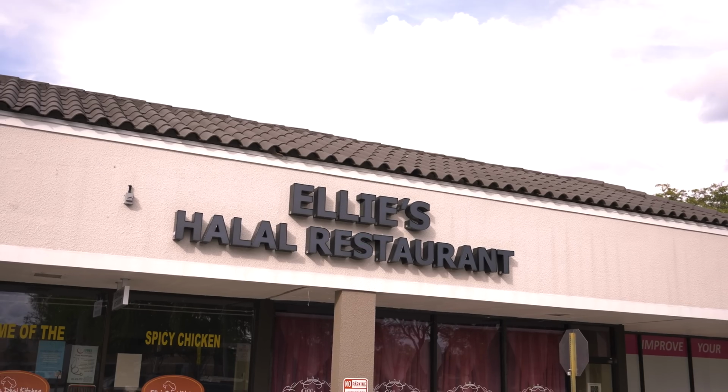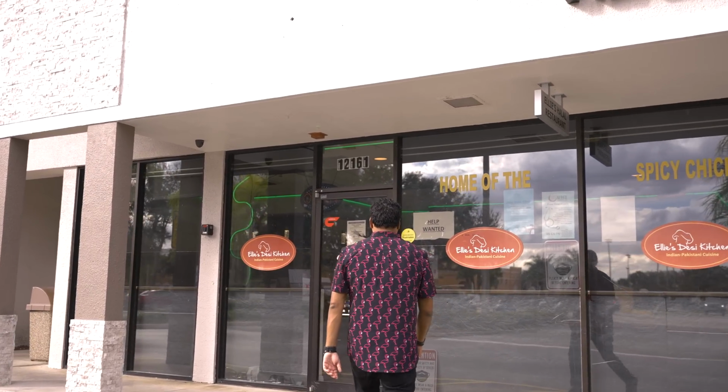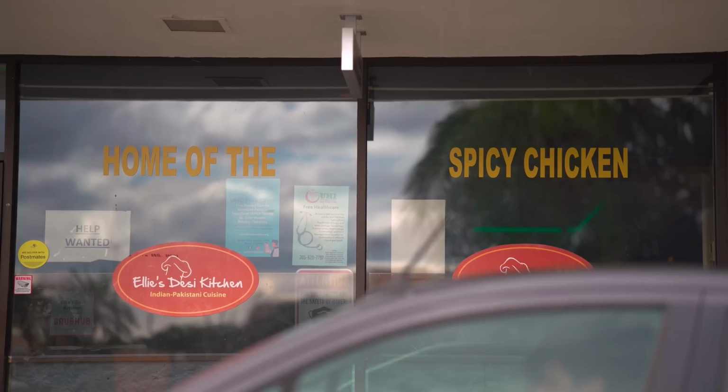So here we are at Ellie's Halal restaurant. This is one of my must-haves when I touch down in South Florida. My cousin went to Nova Southeastern down the road here, and so he used to bring these subs back to his apartment and we'd eat it.